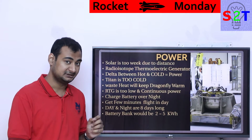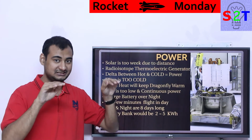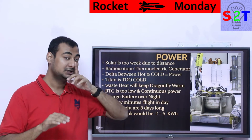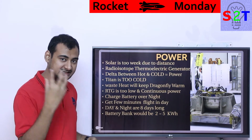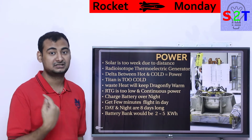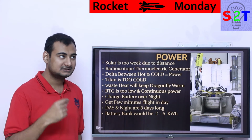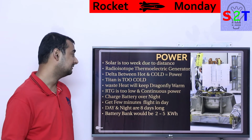Here, or basically on Titan, that's the interesting part. Your heat will literally disappear. So basically your temperature delta will go up much more, and you should get more oomph out of the same generator. Basically, you can take the same RTG on Mars and put it on Titan. It should give you more power simply because the temperature delta is much higher. Unless the generator itself is not working at that temperature, you should only get more power.